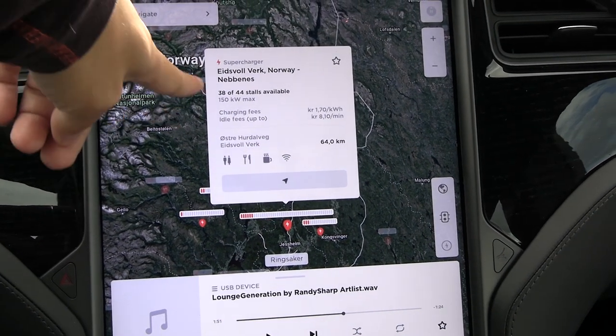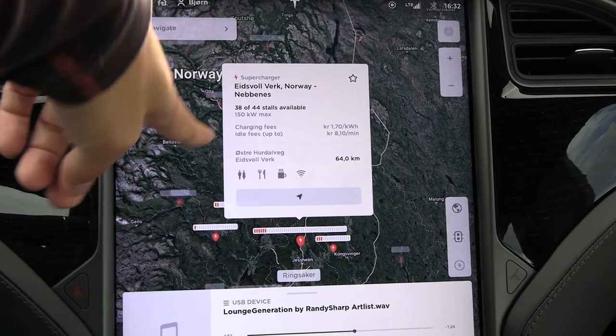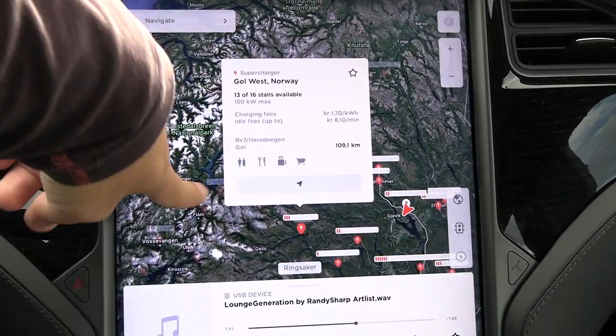Because, oh yeah, I need to show you something else. This one is 150. Check here. 150.